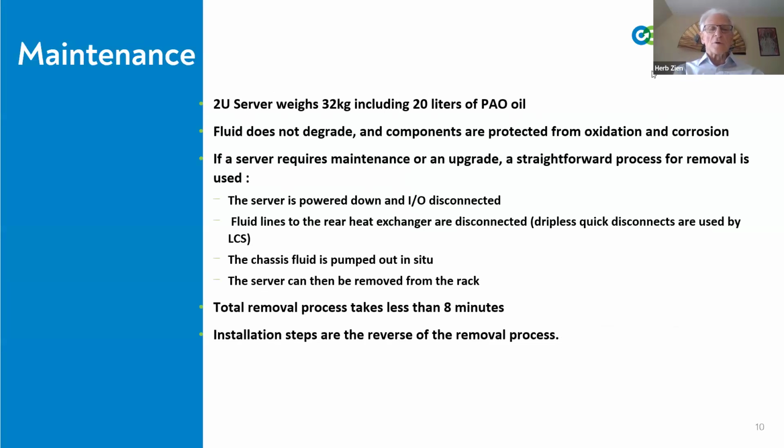And then maintenance. A 2U server weighs about 32 kilograms, which includes about 20 liters of oil. And you can drain it in situ, right in the rack. We have a fill pump station that basically pumps out the liquid into a reservoir for reinsertion after the maintenance is done, and it takes about 4 minutes. The fluid does not degrade, and components are protected from oxidation and corrosion.